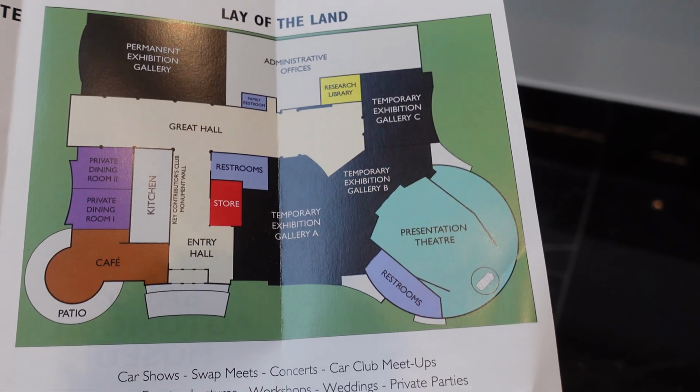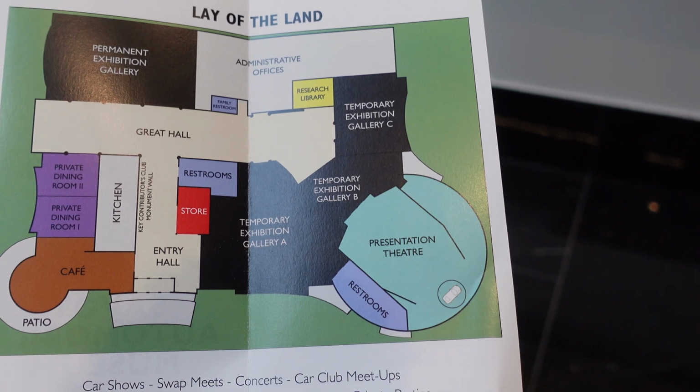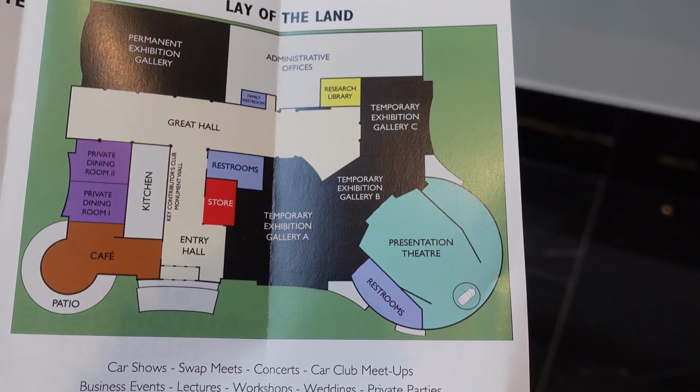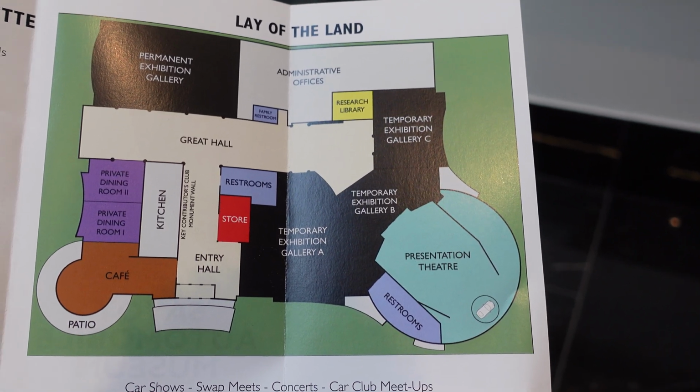So here's the lay of the land today, how it's laid out, and we're going to see everything today, the Great Hall, all the exhibits. I'm looking forward to it, so you all can experience it for the first time with me, as I've not been here before either.